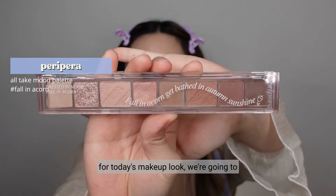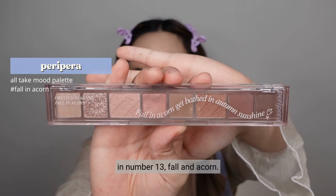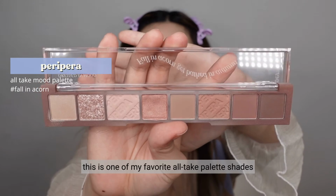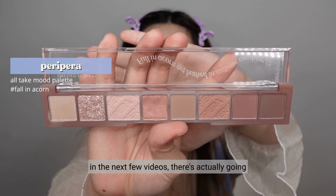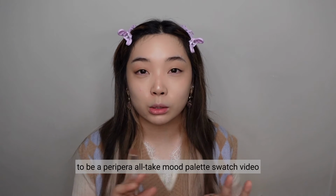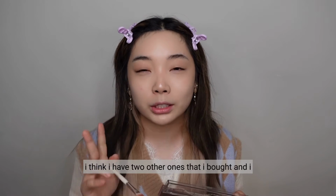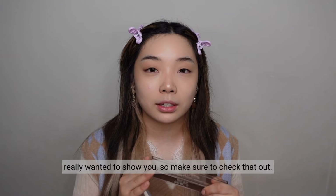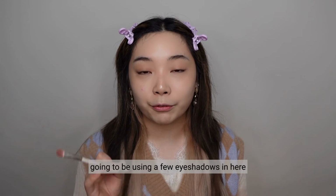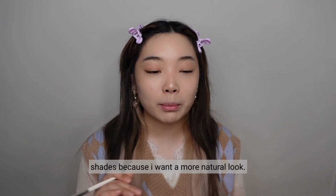For today's makeup look, we're going to be using the Peripera All Take Mood Palette in number 13, Fall and Acorn. And this is such a pretty shade. I was so excited to show you guys this. This is one of my favorite All Take palette shades. In the next few videos, there's actually going to be a Peripera All Take Mood palette swatch video, and it has this and all the other ones. I think I have 2 other ones that I bought and I really wanted to show you, so make sure to check that out. But for the sake of time today, we're only going to be using a few eyeshadows in here, and I'm not going to gravitate towards the darker shades because I want a more natural look.